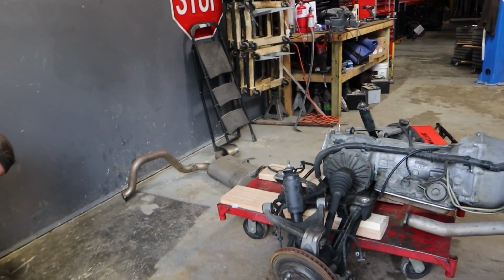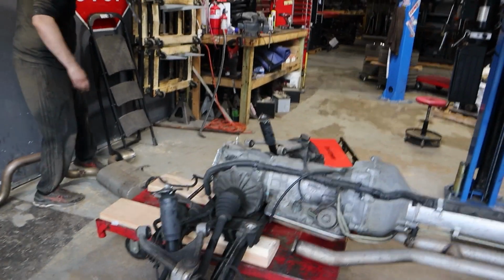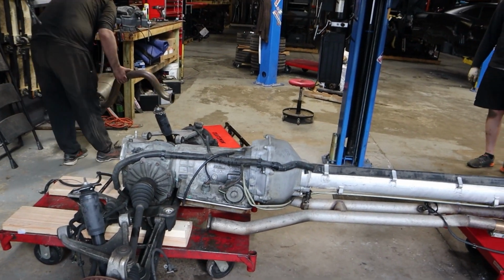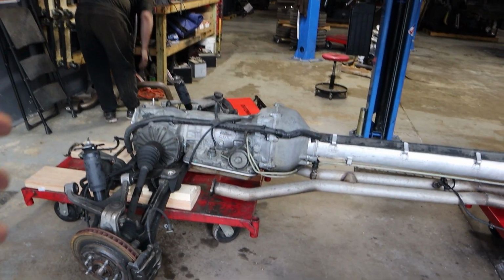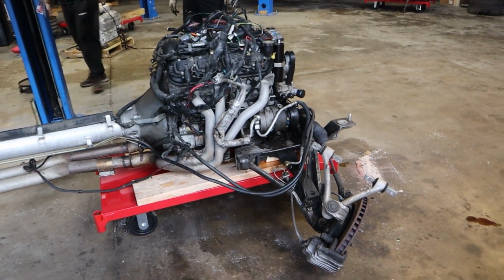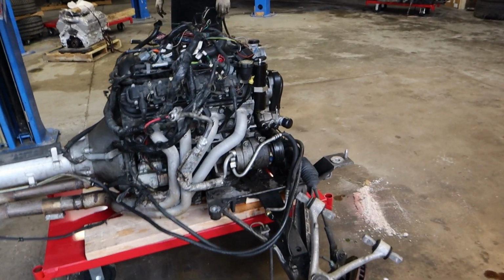I know that looked fast, but that was hours. That was hours, but you know, that's video editing magic to make it look like these guys are just the ultimate superheroes. Although they are superheroes. Don't get it twisted. We're looking good, man. So now it's just a matter of detaching this. Are these trans bolts?